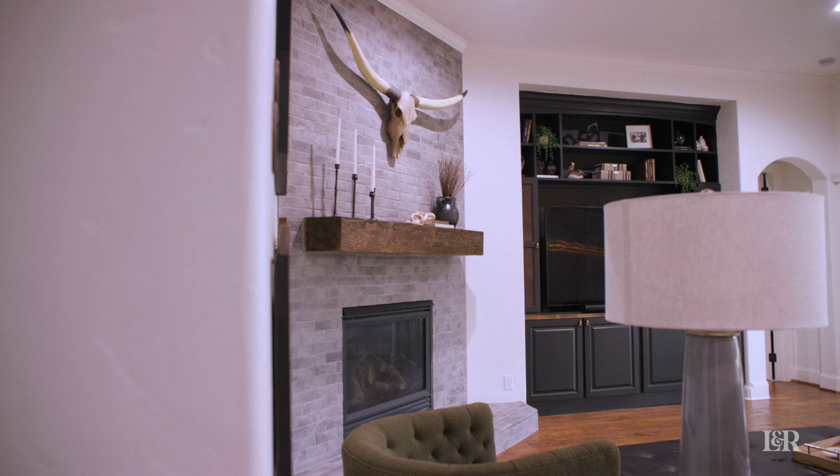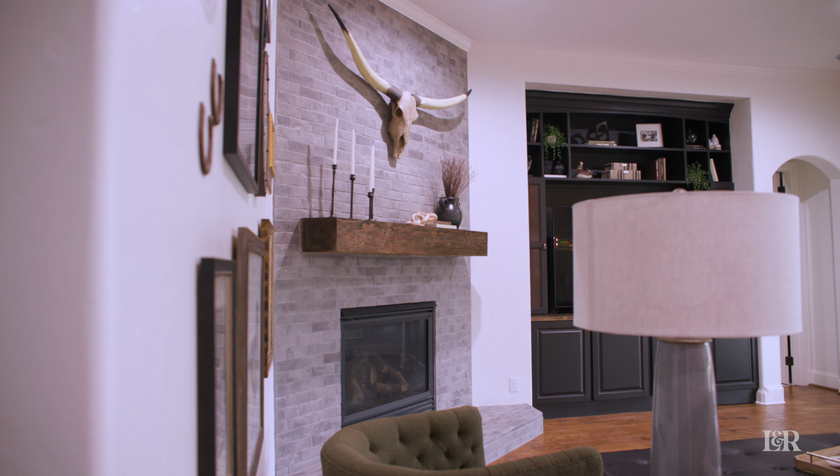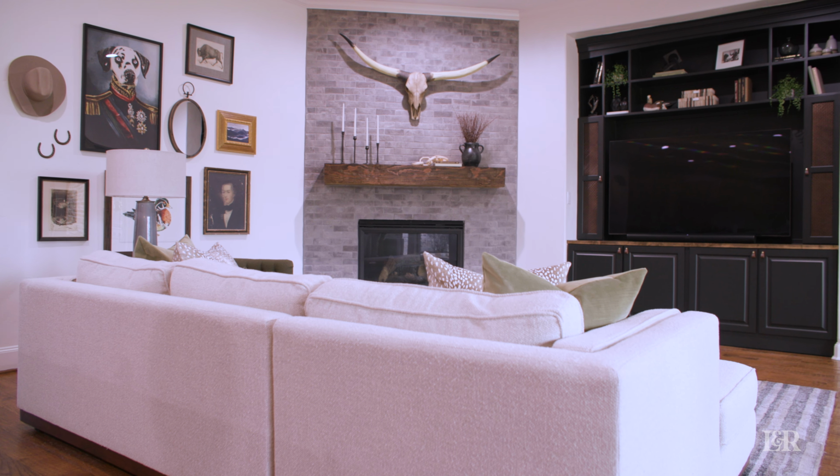So we didn't want it to be the focal point in this room because we have other focal points, but we certainly wanted to elevate and update it. So we took all of that out. This was his existing mantle, but it had corbels. We got rid of those, gave it a new stain, and made it a floating mantle, which immediately modernizes a space.